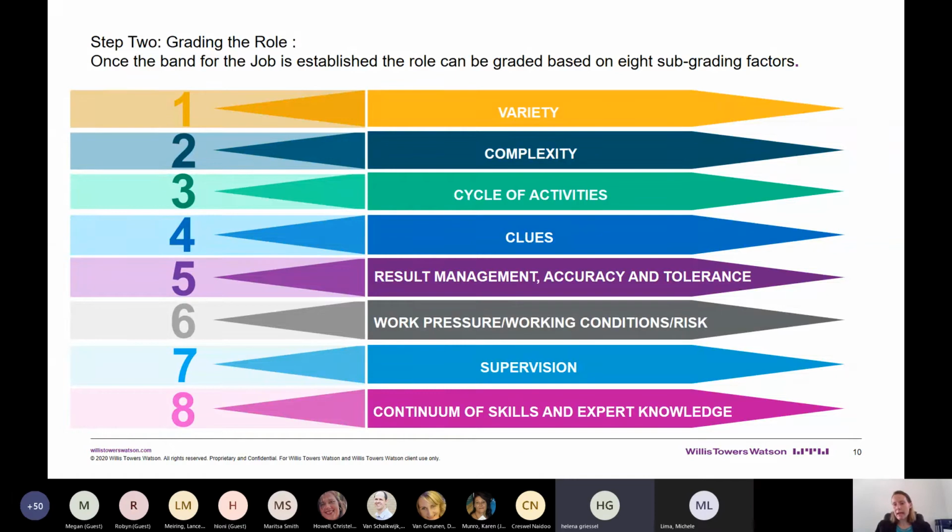The next step, once we've banded a job, is to determine the subgrade. So within Patterson, not looking at A band because there's 3 levels, but all the other bands have 5. So how do we determine where the job falls? We know that potentially it could be in a C band, but where does it fall between the 1 and the 5? And we've created these subgrading factors, starting with variety. So variety talks to different tasks and duties that one may have to perform, but we mustn't confuse variety with volume, because volume talks to more of the same.